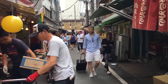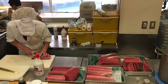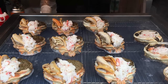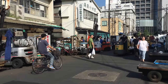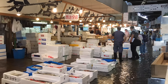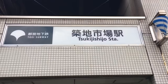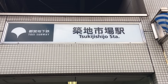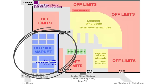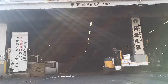Tsukiji Market is best known as one of the world's largest fish markets in Tokyo. The site of many kinds of fresh fish and other seafood, and the busy atmosphere of scooters, trucks, sellers, and buyers hurrying around make Tsukiji Market a major tourist attraction. So the closest station is Tsukiji Shijo Station, and then take the A1 exit and head towards the outer market where all the food is sold. Just be careful not to get hit by the vehicles.